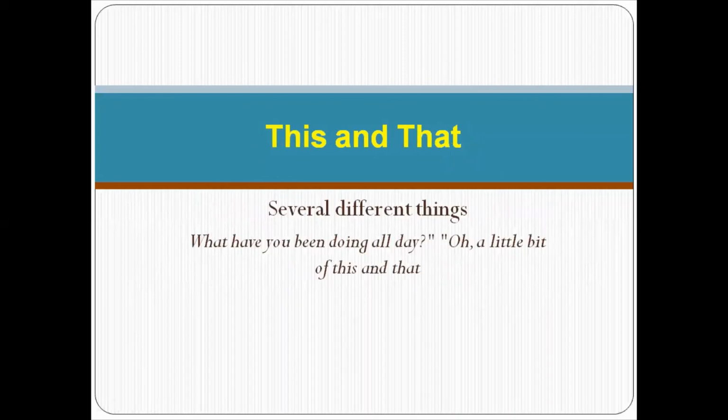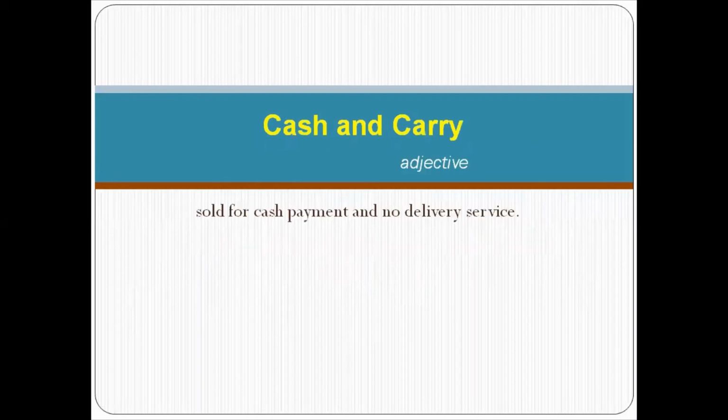This and that means several different things. So once you have been doing several different things, you say this and that. Somebody asks you, what have you been doing all day? Oh, a little bit of this and that. So I've been doing very small things, lots of things, several things, not one particular thing.